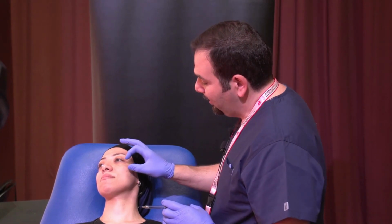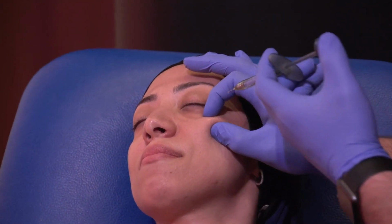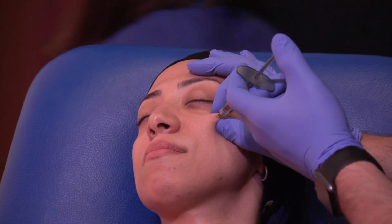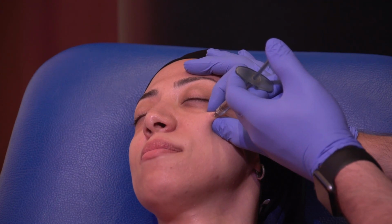And so I point out the area of maximum protrusion, and I go in with one puncture hole all the way down to the bone, okay? And I inject my bolus on the bone. I aspirate before injecting, and then I inject directly on the bone. Do you feel any pain? No. Okay, perfect.